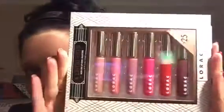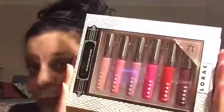And I lied. I have something that I got from Ulta. Two things. I'm sorry. First and foremost, scratch that. I will start with the Ulta. I got the Lorac. I'm not together tonight. The Lorac A Lavish Affair Alter Ego Lip Gloss Collection.